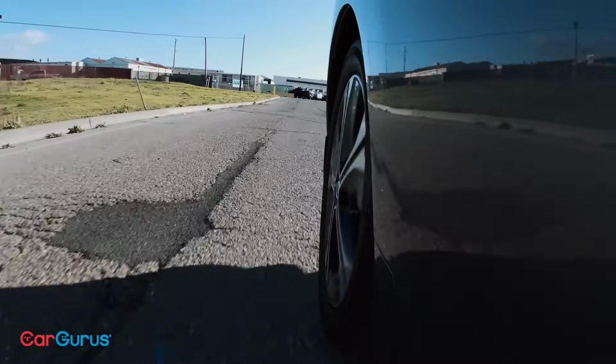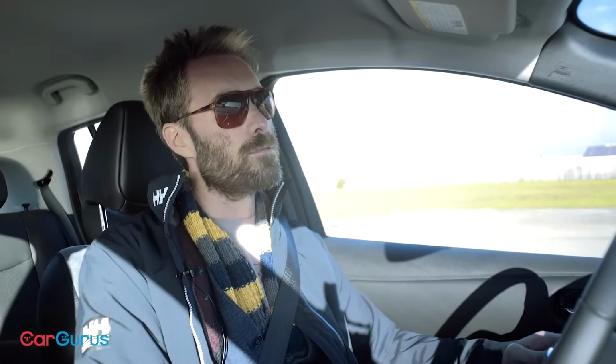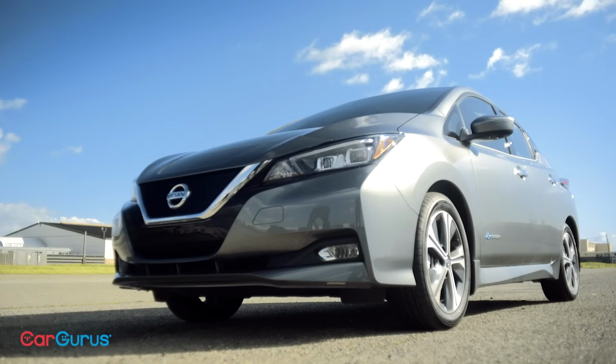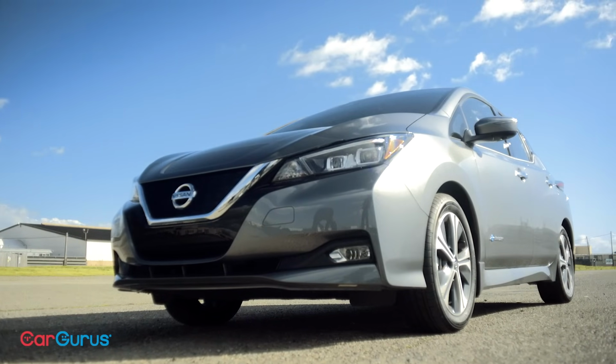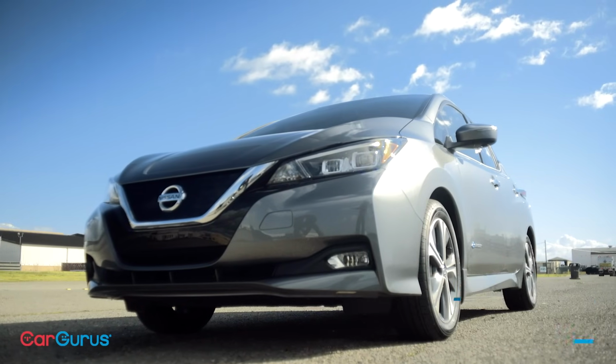Of course, we're just concentrating on range, and that's not all the Leaf Plus has to offer. The Plus's electric motor spins faster than the regular Leaf's, which means it can achieve a 100-mile-an-hour top speed as opposed to the 93 I can get here. The infotainment screen will be bigger at 8 inches versus the 7-inch unit I've got here, and it'll offer over-the-air updates. And it'll be faster too. The 160 kilowatt motor in the Plus offers the equivalent of 216 horsepower as opposed to 147 in the regular Leaf, which should cut the 7.4 second 0 to 60 time down quite a bit.